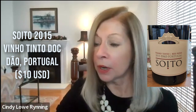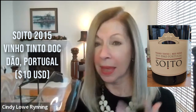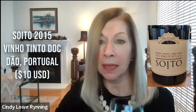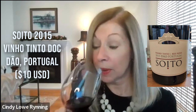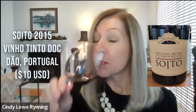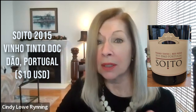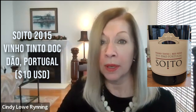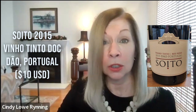I find blackberry and dark crushed blueberries in this, that mint that I like, and some really interesting spices. I can't help but believe they're indigenous to the region. It's very balanced. Wow, velvet, finesse, the tannic structure is just right there, on point, food-friendly acidity, that minerality, a little bit of chalkiness, and a really nice lingering finish.